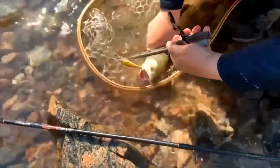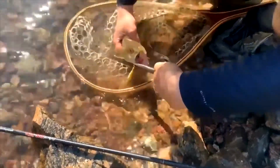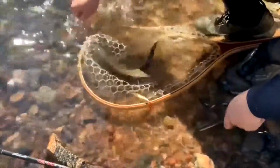The way they hit it, man. Yeah, he was fighting pretty good too, so it wrapped him up a little bit. He'll be alright. There we go. Got free. Oh no! I want to take a picture of him. Nice, quick, easy release.